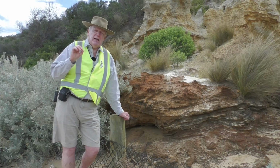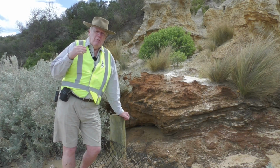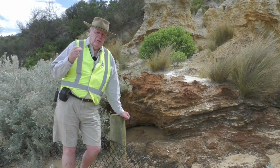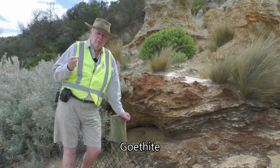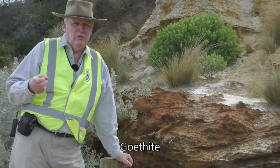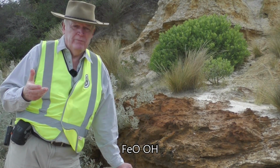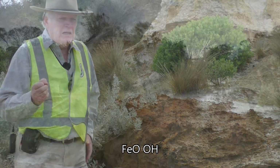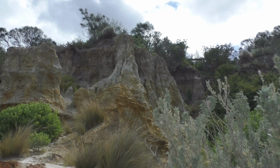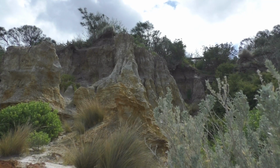So these remains are entirely marine, and they are mineralized by a substance called goethite, which is very much like rust. It has the formula FeOOH, so it's iron oxyhydroxide. A bit higher in the sequence, the rocks are paler in colour, and this is because there's been less mineralization.